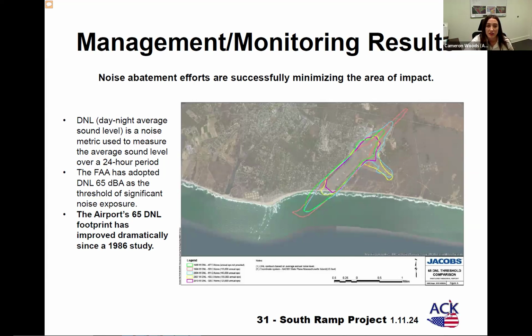The 65 DNL is what the FAA has determined to be a significant threshold of noise exposure. And it's calculated by averaging the sound levels measured during the day and night periods, with a 10 decibel penalty added to all night measurements to account for the increased sensitivity of human hearing and rest during that time. It's also estimated, using this DNL reference and decibel levels, based on a 2020 study internally at the airport, that after the berm is installed, noise will decrease 3 to 4 decibels for residences behind the berm, which is a pretty cool fact.